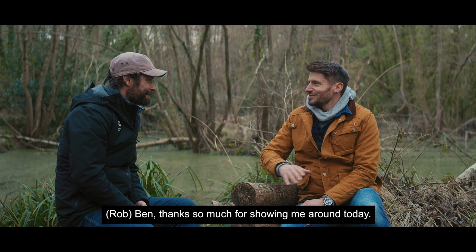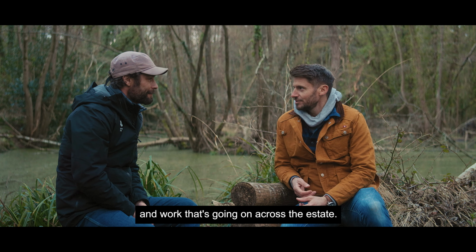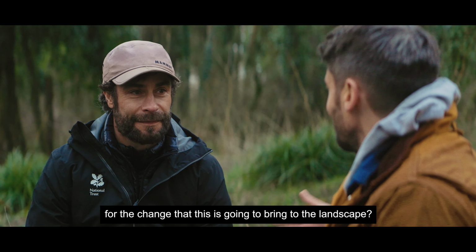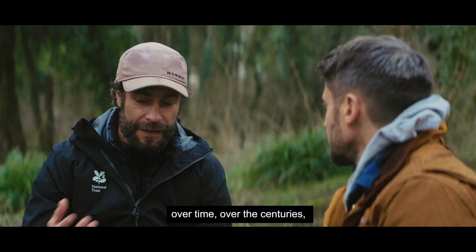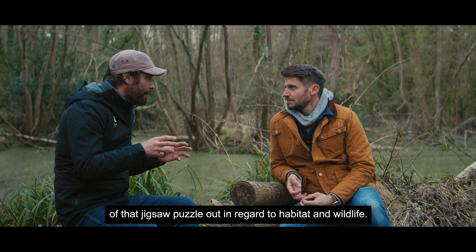Ben, thanks so much for showing me around today. I mean, there's a lot of variety of projects and work that's going on across the estate. Are you quite pleased and hopeful for the change that this is going to bring to the landscape? I am, and I guess if you think of the landscape like a jigsaw puzzle, you know, over time, over the centuries, we've taken a lot of the pieces of that jigsaw puzzle out in regards to habitat and wildlife.